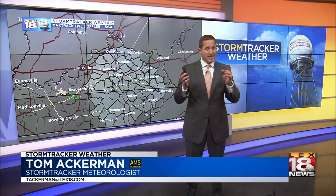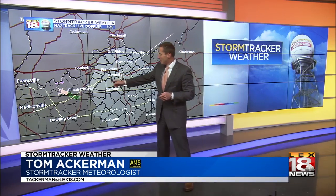Well, your MaxTrack Lot Doppler looks good now. There isn't a whole lot going on until you look a little closer. That pop just around E-Town, and it's not just showing rain. It's also showing the possibility of some mixed precipitation. We had a cold front go through overnight, and it is cooling things down. So don't expect to run around in shirt sleeves and 60s with sunshine again today.